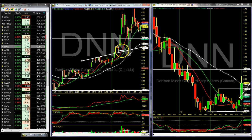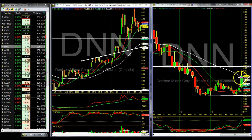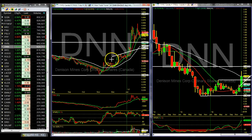Denison Mines, I think this is uranium too, isn't it? I can't remember. But it's still struggling to get over the 34 on this one. Pretty nice move so far. I remember this was when I started trading again last year. I think this is one of the first ones I bought, and I held it to 66 or something. Where is that? 66. Oh yeah, and it broke 66, came back into support. Now it's in a channel.